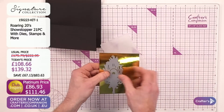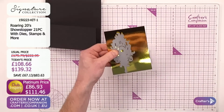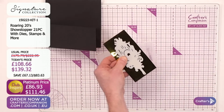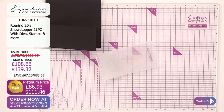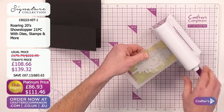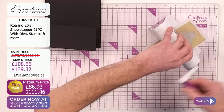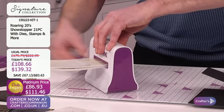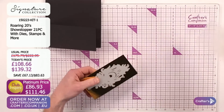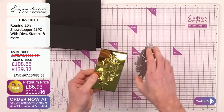So I tell you what, let's do that. Cut down a little bit of time. And I would do this in the gold, and I would then also do it in the black, which I've already done. But let's move this one through. So run it through. Now, apart from, of course, your folders, many of these dies you'll be able to use with the mini. So that's a good thing to know as well. So take that one out.